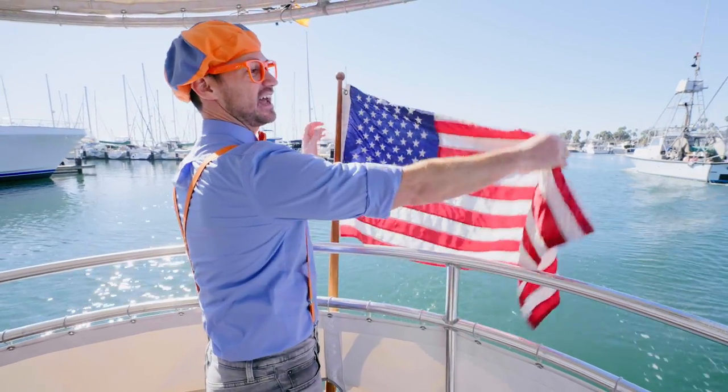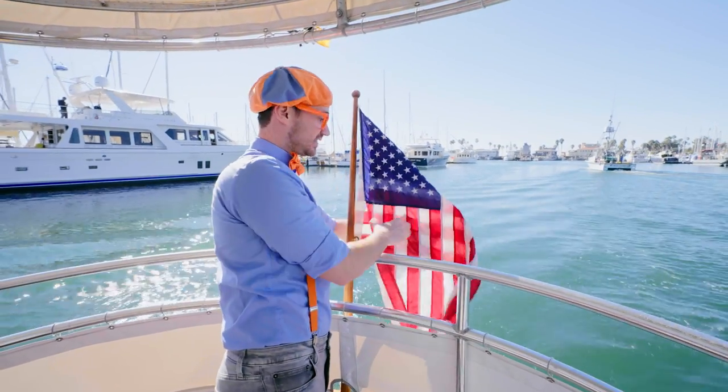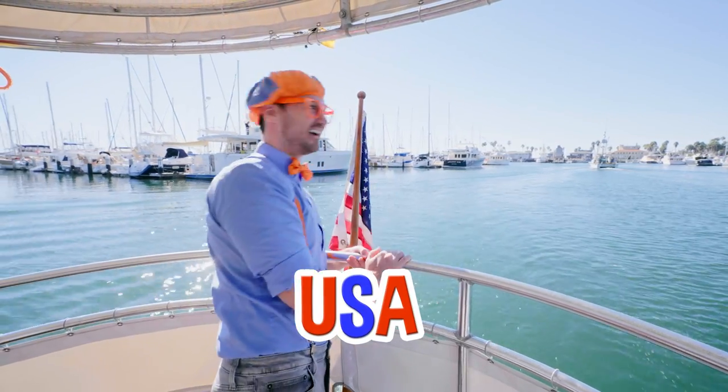Well, United States of America. Boats love to fly their flags of the country that they're from. And this boat, yeah, it resides in the USA. Cool.